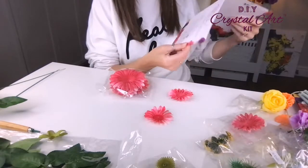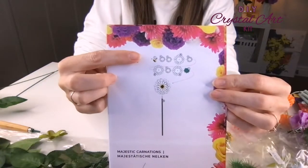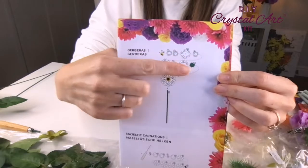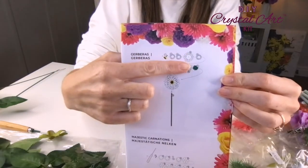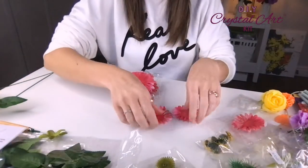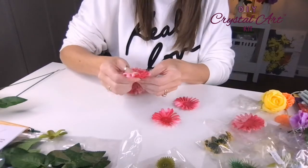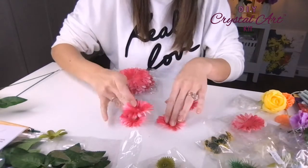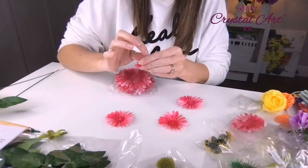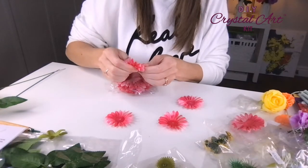Okay, so let's go for our gerbera next. Up at the top of your instructions, we've got these beautiful faux pollen centres. We're going to need 4 of our smaller petals and 3 of our larger to make our gorgeous gerbera. So we'll go for 4 of our smaller petals. And once you've made 1 or 2, you can use, of course, your flowchart as your little cheat sheet, that little reference. Once you've made a couple, you know exactly what you're doing.